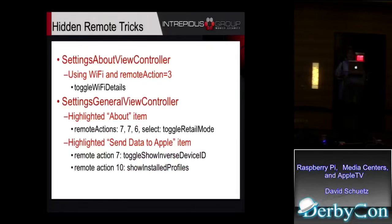Which is a very nice trick, and you'll see that in a minute. A couple other things: if you're on the About view and you have Wi-Fi enabled, you're actually on Wi-Fi, not on a wired Ethernet, you can hit the up arrow, and it will toggle a little display at the bottom that gives you the BSS ID, the current Wi-Fi channel you're on, and under the newest version of iOS, it'll give you the Bonjour device ID.